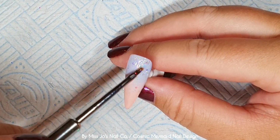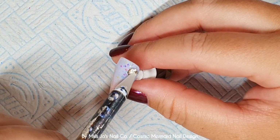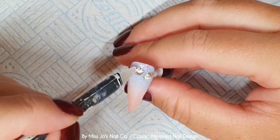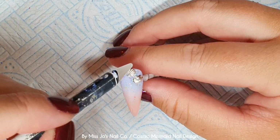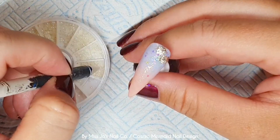So I'm taking some, this is the Macart, it's called Rhinestone Glue. Oh my goodness. If you can't hear the noise that I can hear, I'm going to seem like a crazy person, but there is noise. Some kind of drill of sorts. I mean, the Macart Rhinestone Glue it's called, but it's a gel.